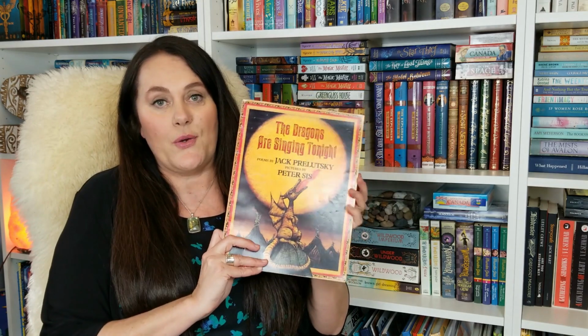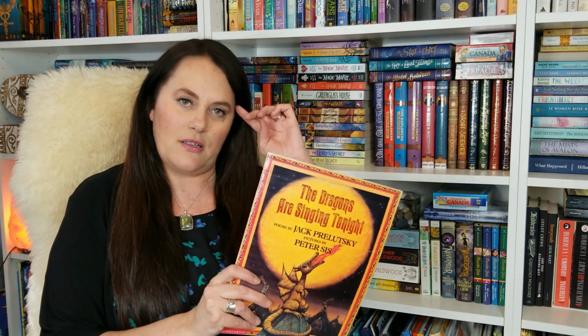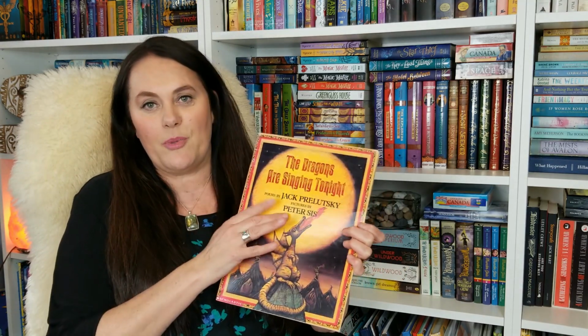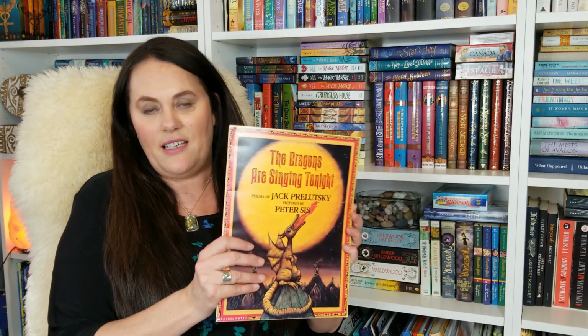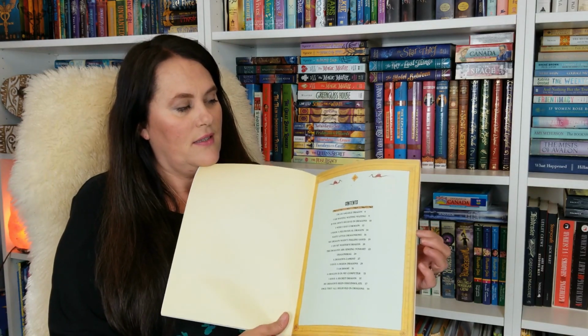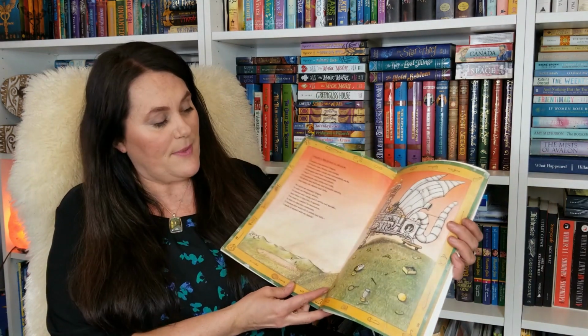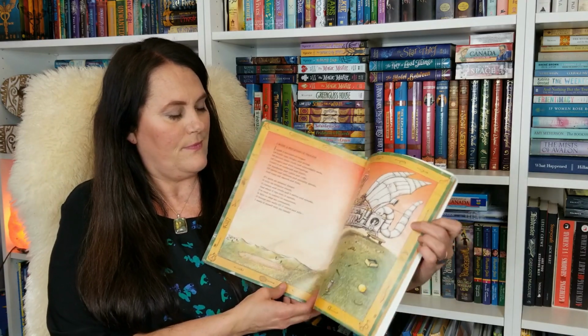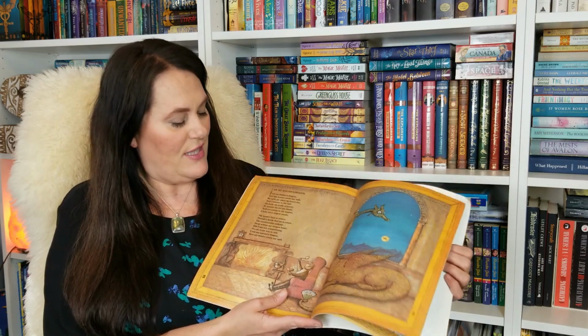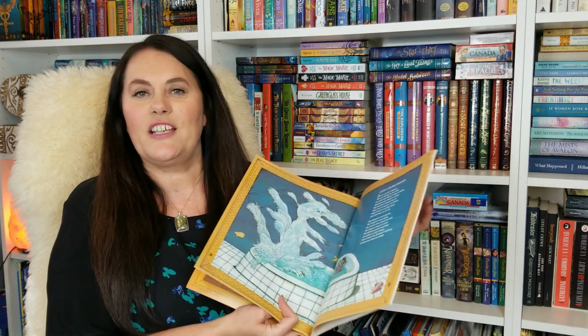All right, I picked up The Dragons Are Singing Tonight, poems by Jack Prelutsky and pictures by Peter Sis. So I bought this for two reasons. One, my daughter loves dragons. And two, we have another book of poetry by Jack Prelutsky. I hope I'm saying that okay. And he's funny. And Vivian really liked his other book of poetry. And she was all for this book, trust me. Really fun illustrations and sing-songy kind of poems. It's fantastic.